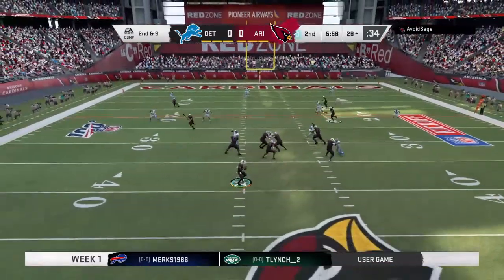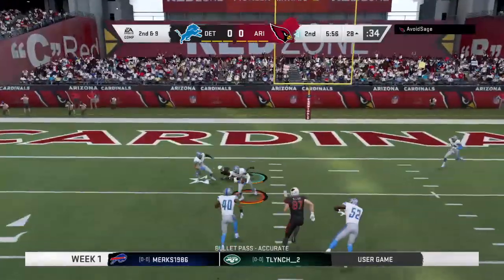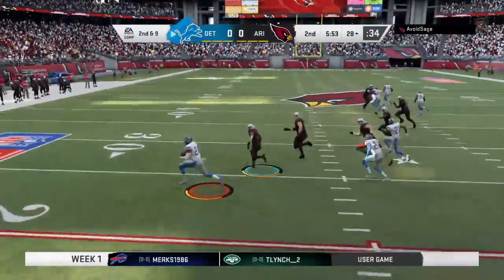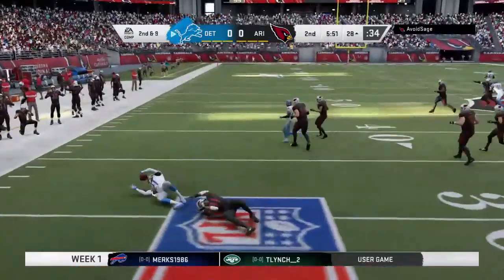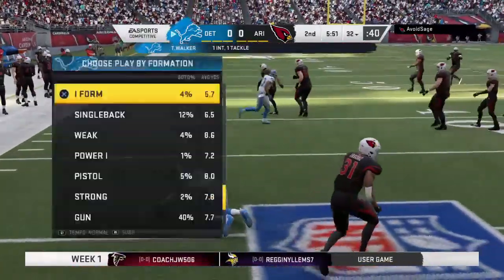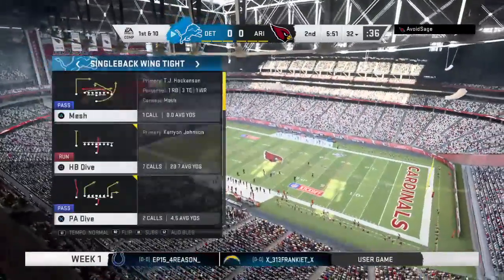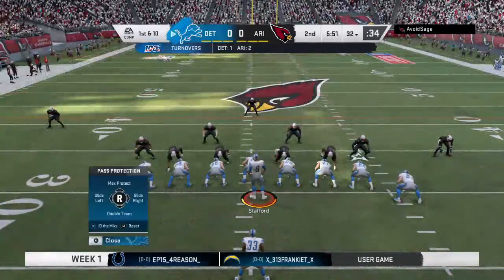On 2nd and 9, Murray. Into heavy traffic, and it's intercepted. Picked by Tracy Walker. And a good return here as he takes it up past the 30-yard line. That's not one that he's going to want to remember, but he had to get it out of the way at some point, his first career interception.